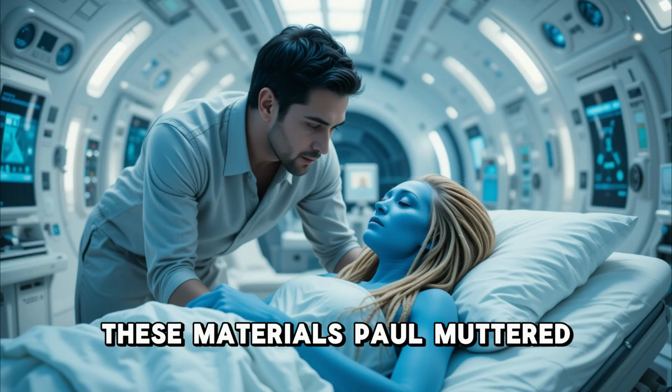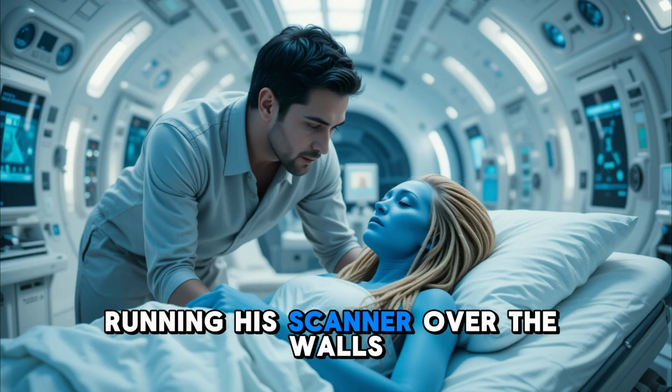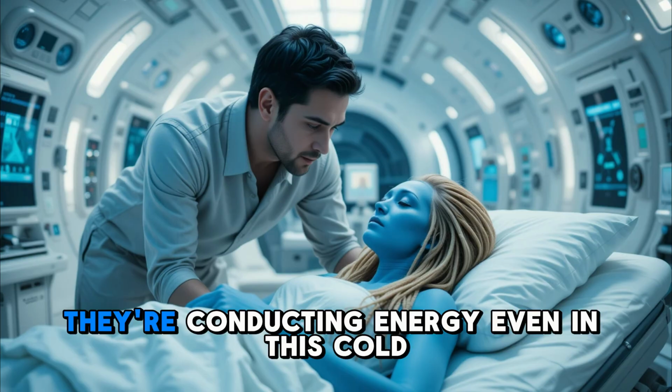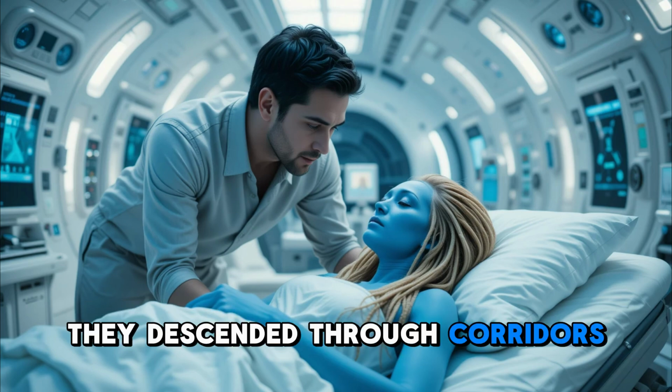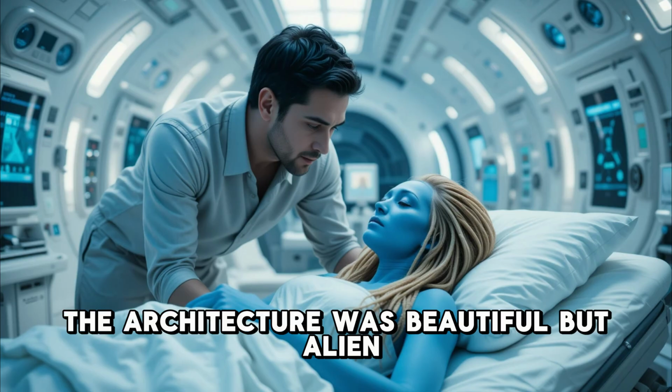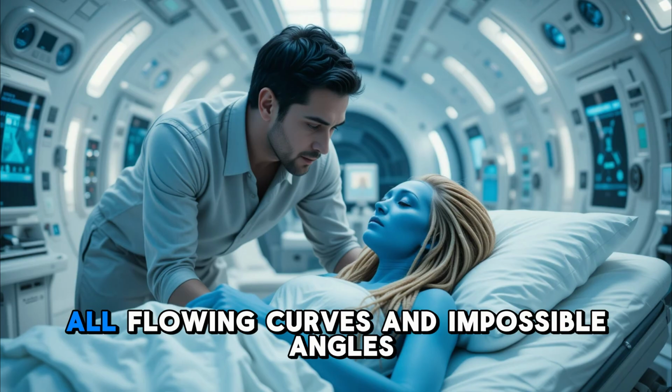"These materials," Paul muttered, running his scanner over the walls. "I've never seen anything like them. They're conducting energy even in this cold." They descended through corridors that seemed to pulse with their own inner light. The architecture was beautiful but alien, all flowing curves and impossible angles.